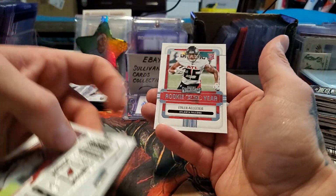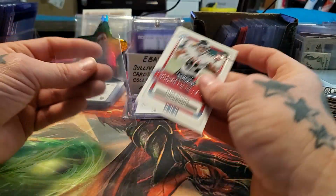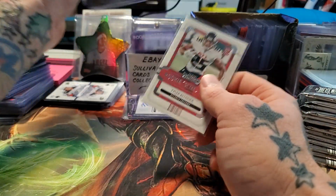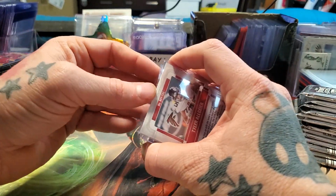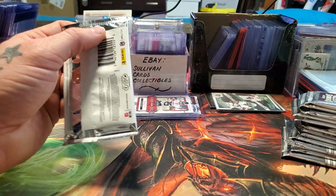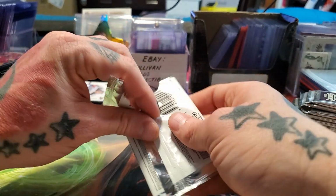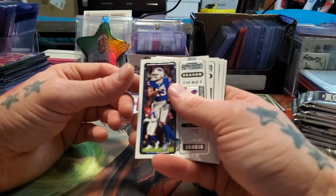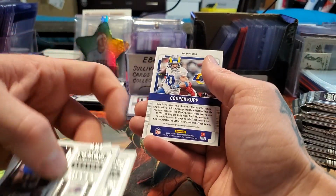Season tickets. Tyler Allgeier, rookie card. He was a good rookie last year. I had him on my fantasy team. I didn't start him a bunch, but he ended up playing pretty well as the season went on. We got an Allgeier rookie out of that pack. We're going from one good pack to one blah pack. And I'm not saying an Allgeier rookie card is bad. That's probably $5. But if you had paid $36 or something for the pack, you would be kind of bummed out.